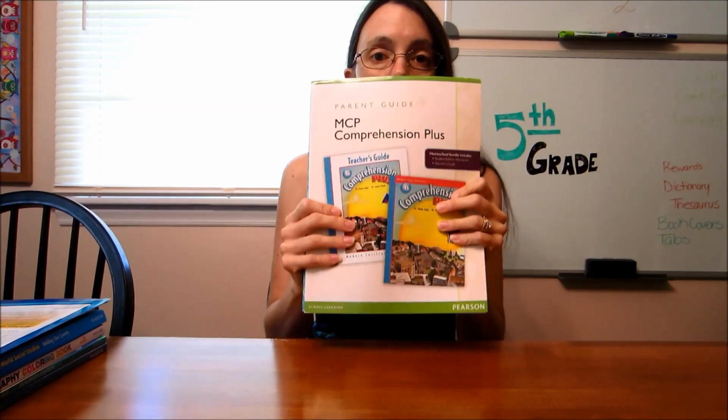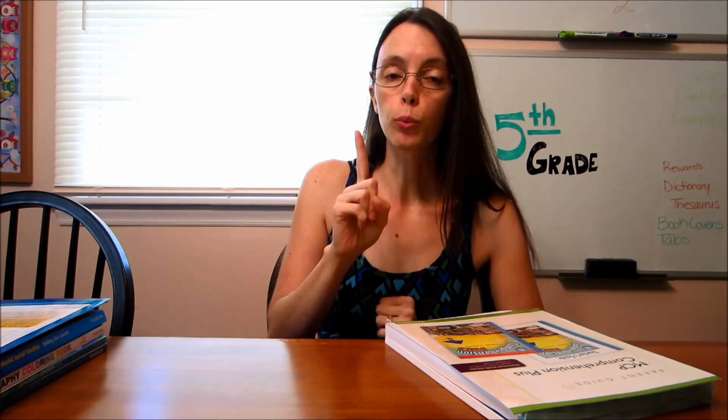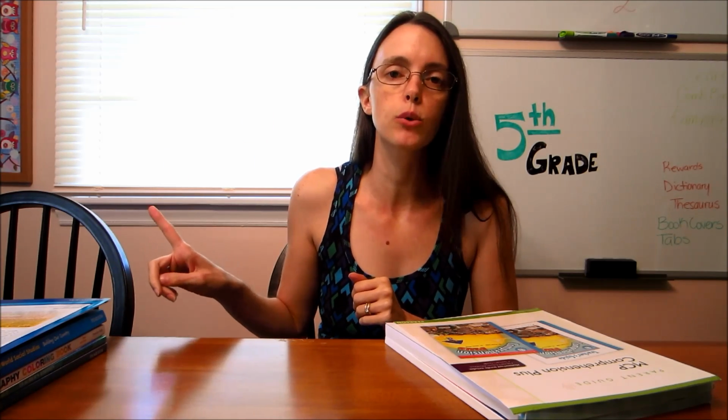Now I've already opened everything, so this just came to me like this, all wrapped up in plastic. I just took the plastic off. Before I get into it, I bought everything except for one curriculum off of Amazon, and most of it was with Amazon Prime, so I was able to get it in 2 days. There was a couple that wasn't with Amazon Prime, and I believe it's the social studies curriculum that I had to buy from the publishers. Everything else I got from Amazon except for the reading books. I got those from Barnes & Noble.